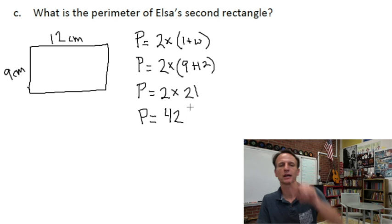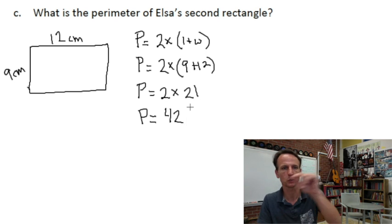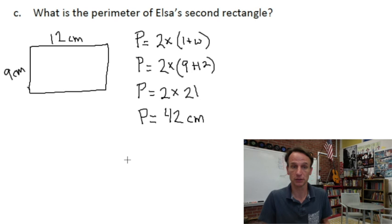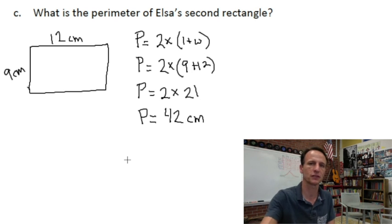And we're talking about perimeter, so we're securing the perimeter. We're walking around Elsa's second rectangle. And how far did we walk? We walked 42 centimeters. There's no square here. We're not talking about the area, the space inside. Just walking the line, securing the perimeter. 42 centimeters. That's it. Look, you're done with 3. We're really blowing through this. Nice. Let's go on to 4.